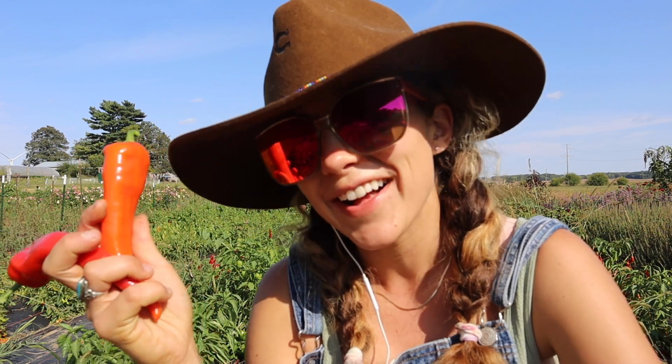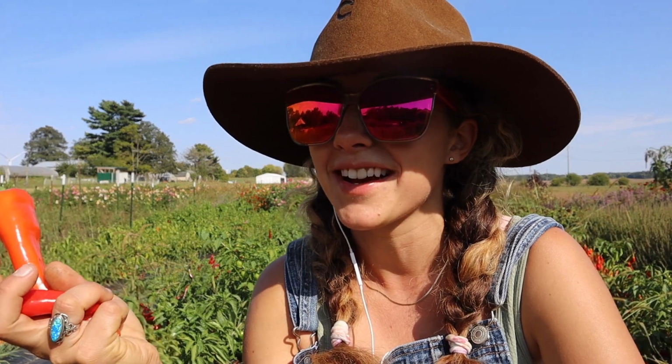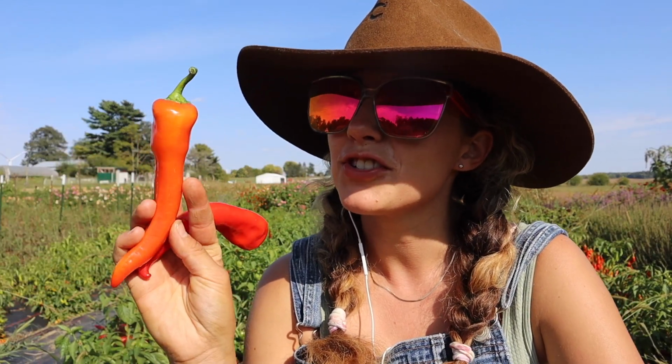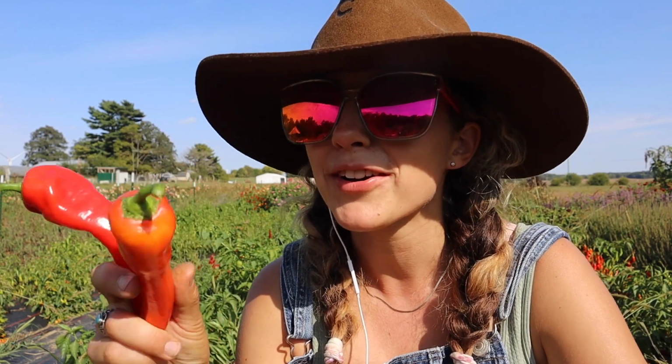Obviously every pepper turns a color, but to see this in the last couple weeks was just surprising. And they're much better, because they're kind of bland when they're green, and I was like, well, everyone loves banana peppers. I don't really know why, because they don't really taste like anything. You're supposed to let them ripen. Duh, Kim. I'm dumb.